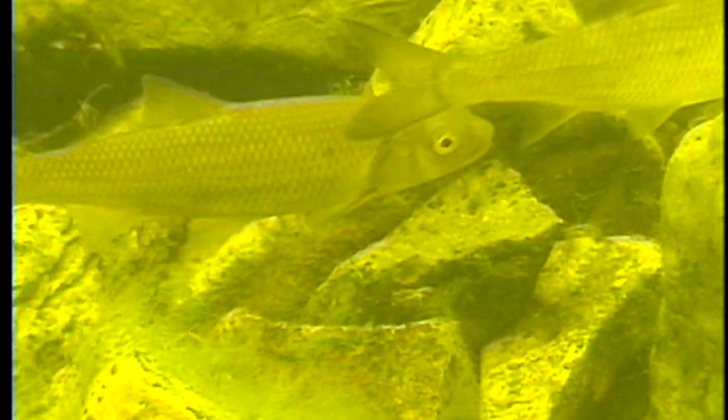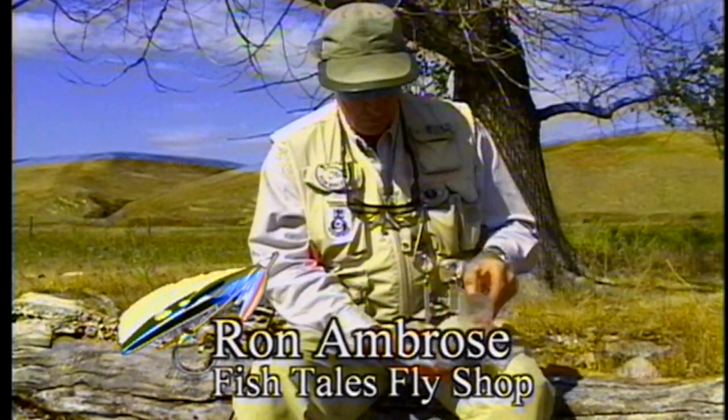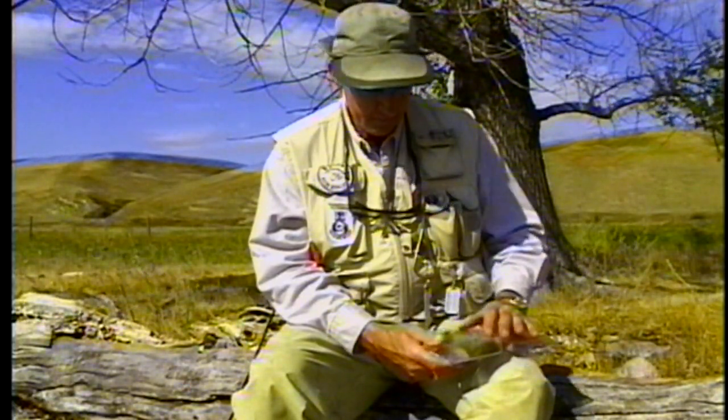Ron Ambrose discusses the setup we are using today and also details some of the flies that are popular on the Bow River. Okay, today we're streamer fishing the Bow River, which is right behind us. And we're going to use a little different presentation than you might use for nymphing and dry fly.